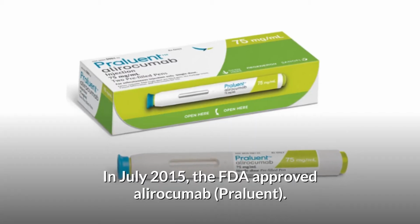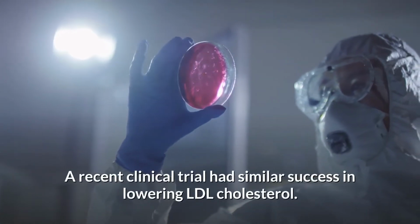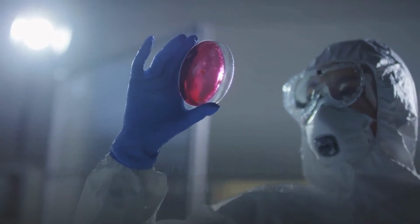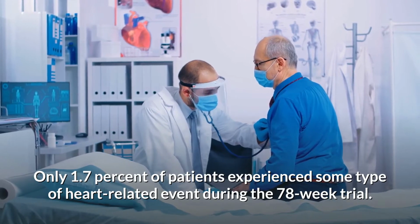In July 2015, the FDA approved alirocumab, Praluent. A recent clinical trial had similar success in lowering LDL cholesterol. Only 1.7% of patients experienced some type of heart-related event during the 78-week trial.